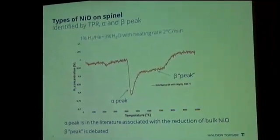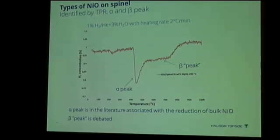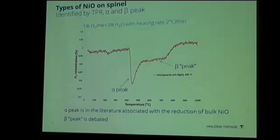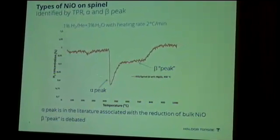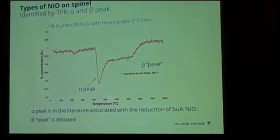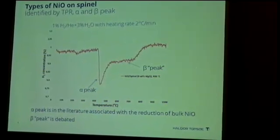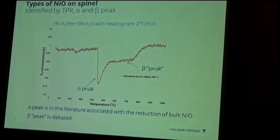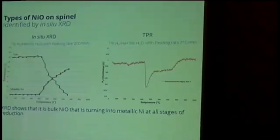And in the literature you can find that this peak is normally associated with bulk reduction of nickel oxide, so the nickel oxide is not affected by the support, whereas this peak up here is debated and could be reflecting support expansions. But what is the role?